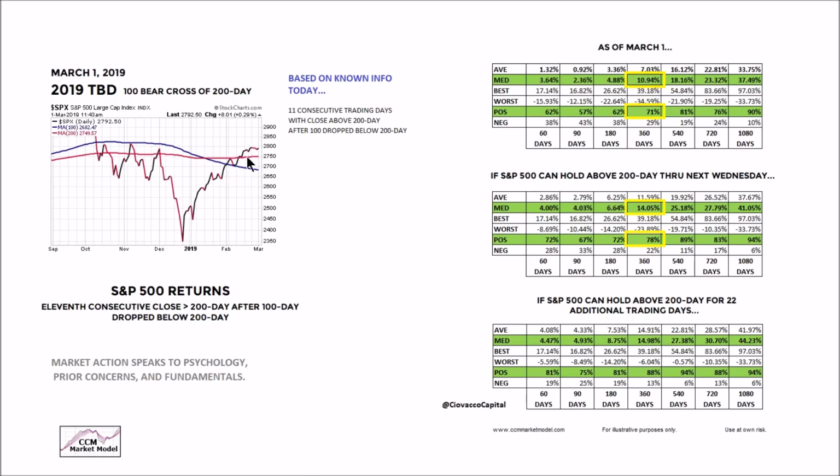If we can hold the 200-day and still have sunny skies and blue skies as of next Wednesday's close, theoretically, we can eliminate 3 cases. 360 days out, we go from roughly a 10.9% median return to a 14% median return. And our positive outcome or win rate jumps from 71% with the 21 historical cases up to 78% if we can eliminate 3 of the unfavorable cases with the hard data next Wednesday. And that's to be determined.